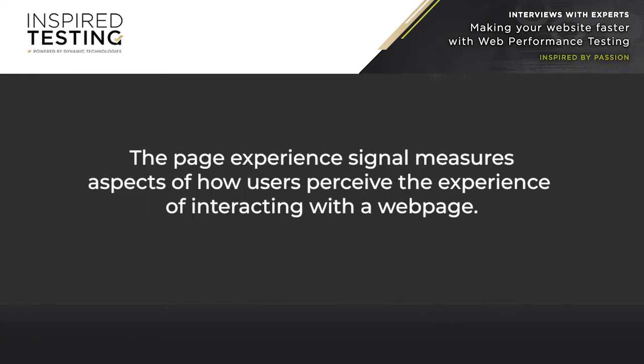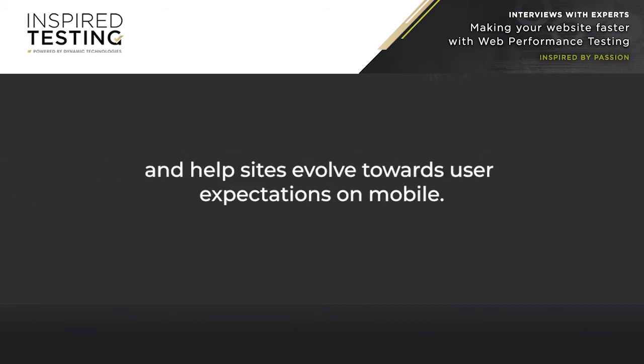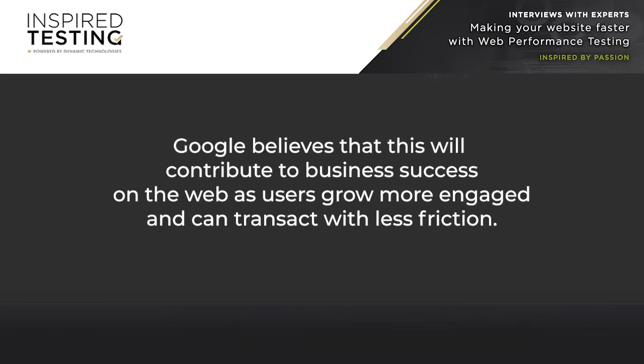In Google's own words, some of the reasons for this change in the algorithm: The page experience signal measures aspects of how users perceive the experience of interacting with a web page. Optimizing for these factors makes the web more delightful for users across web browsers and surfaces and helps sites evolve towards user expectations on mobile. Google believes that this will contribute to business success on the web as users grow more engaged and can transact with less friction.